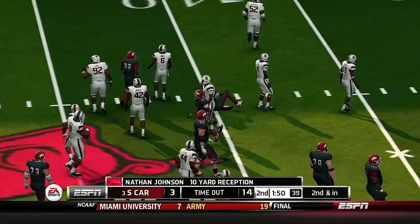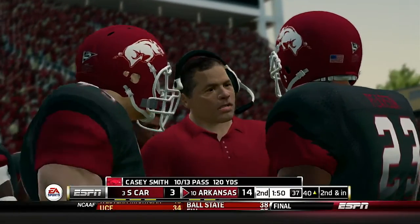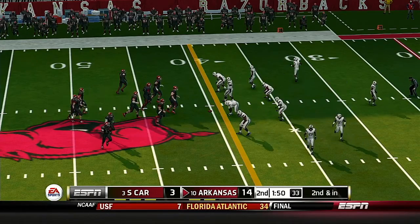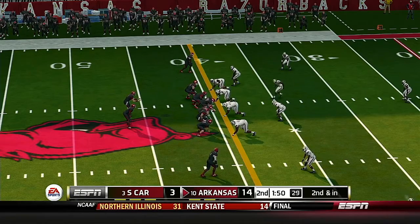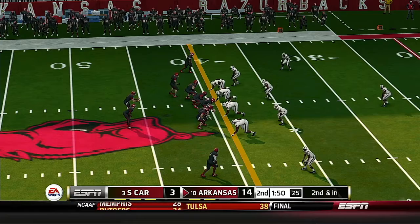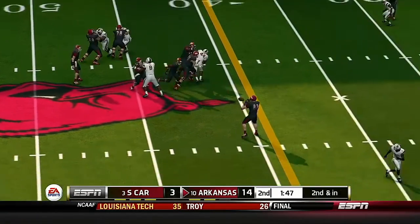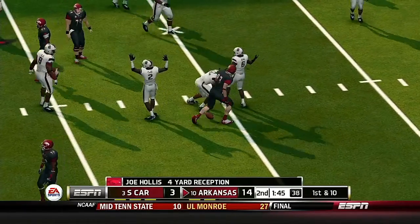Brought down at the 40-yard line. Not a bad little play there. Yeah, it's a nice job by the quarterback reading the coverage and delivering a very catchable ball and allowing his receiver to come up with a nice gain. It's second down, and they're about the length of the football from the first down marker. Throws it in a hurry. Brought down in the open field.